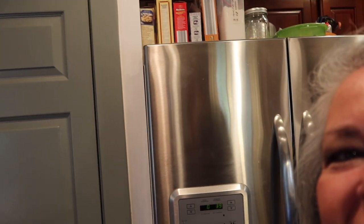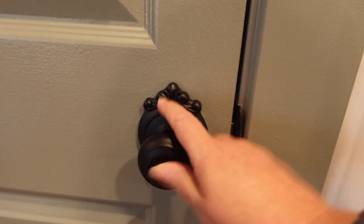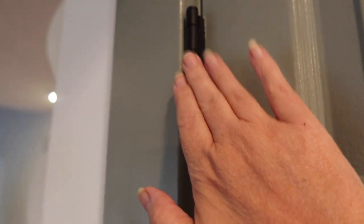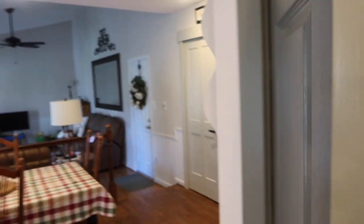But something else I really loved, this right here, this beautiful old-fashioned doorknob with the pretty plate in the back. We changed all the plating, and we changed these to black. I can't think of the name of anything today. Everything's escaping me. It's just one of those days. But anyway, it just gives a beautiful look.